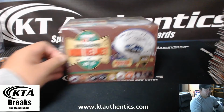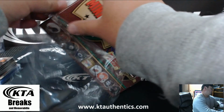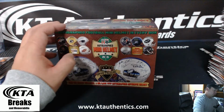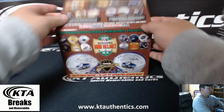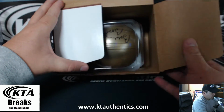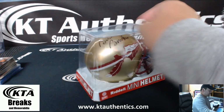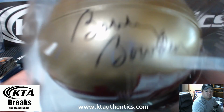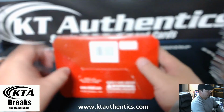All right, there comes your mini helmet. Good luck to you. Good luck to you, Captain Morgan. I'm not really sure. Florida State Seminole, Bobby Bowden. Is that Bobby Bowden? Bowden? TriStar. Let's see who it is.